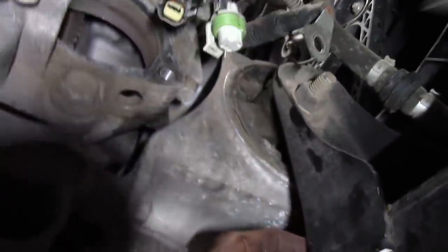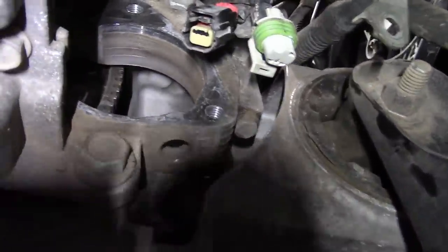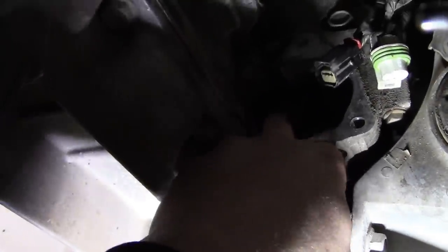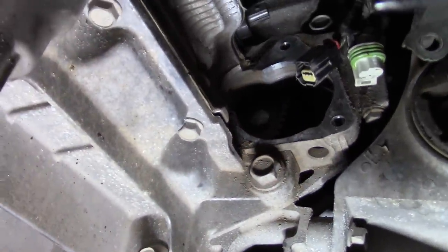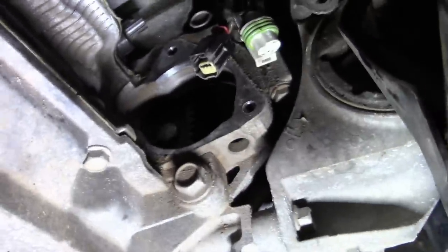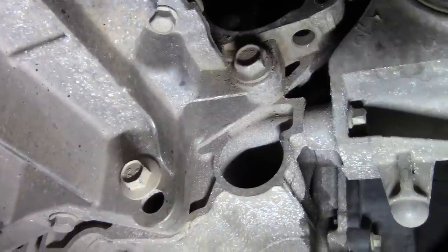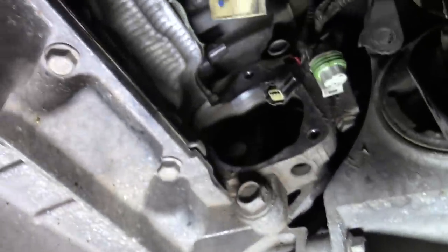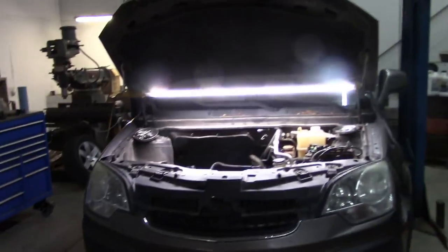And then behind that would be the starter. You have to pull the starter in order to access the flex plate bolts right there. So I will zip the bolts out of the flex plate, and then we should be ready to take the bell housing bolts out and pull this thing up out of here. Really isn't too bad of a job.